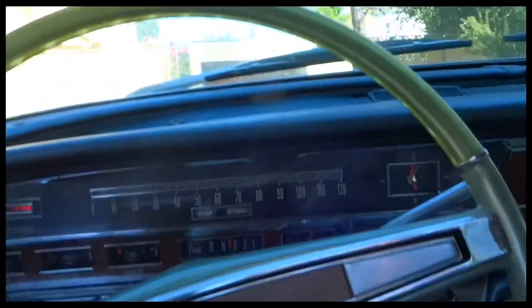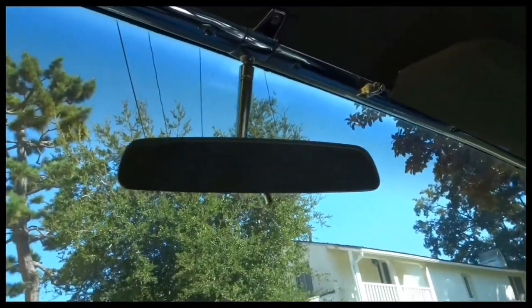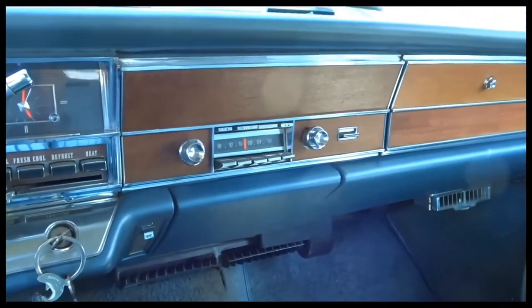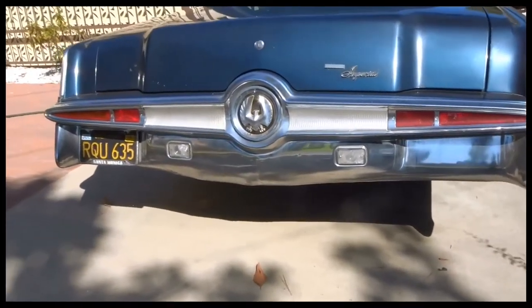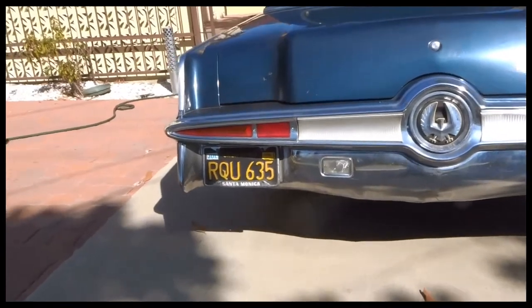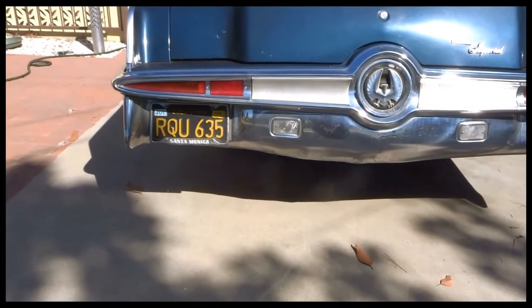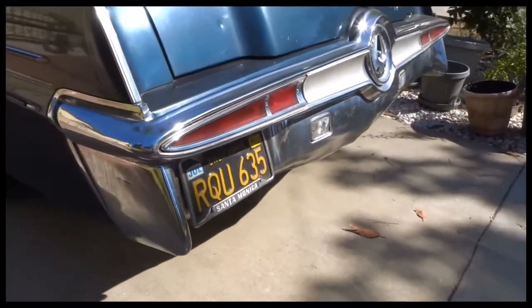Overall, this is a great car in great condition. Look at the dash. It's pristine, and it's original. Rear view mirror is pristine. This still has the original radio. This is an original California car, still has the original black plate California license, originally sold to an owner in Santa Monica, and it has remained in California.